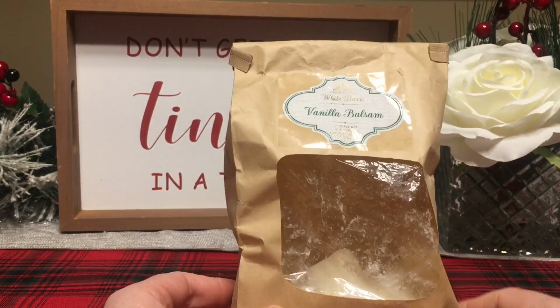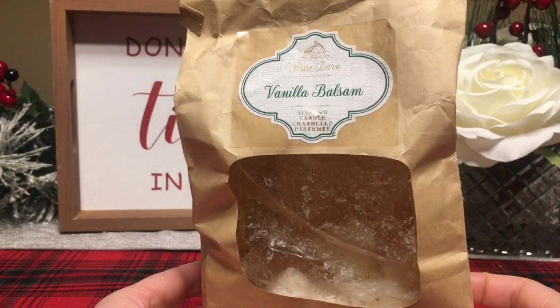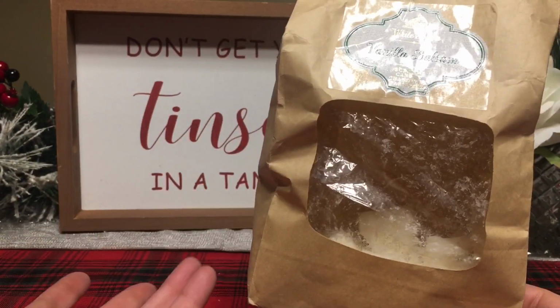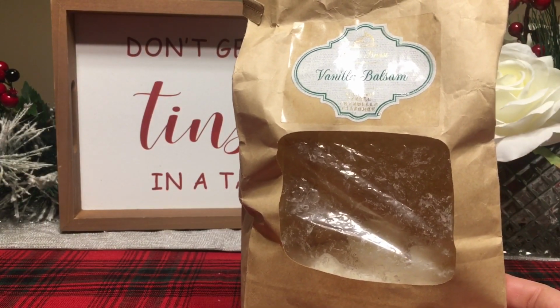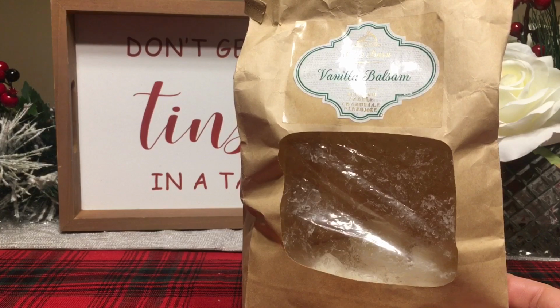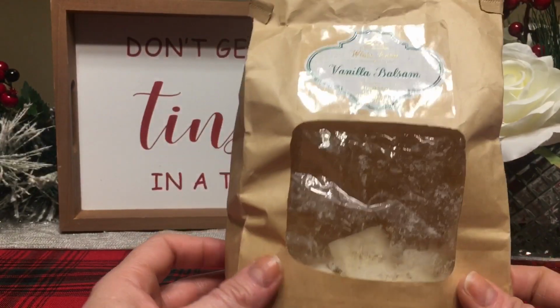My chopped up candles from Bath & Body Works. This one is Vanilla Balsam. I pulled out a lot of my balsam or tree-like scents, clearly, for this time of year, because our faux tree is up, and I like that smell in the living room. So anyway, this is doing really well. It throws like crazy.